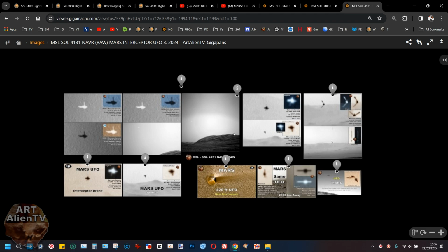Like the Navcam does and the Hazcam does as well, and they're left and right as well. So there's lots of images taken every day, and I think these are coming regularly, but we don't often see them this close. It just happened to be captured by the rover on this occasion, close enough to see. Usually it's just a speck in the distance.